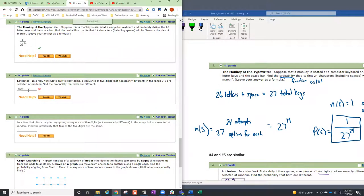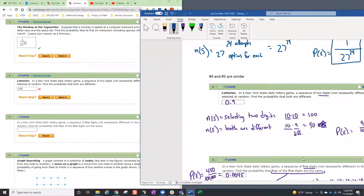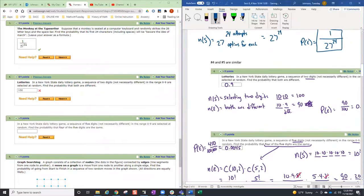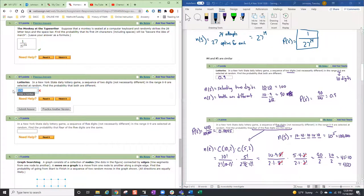You can see earlier here, I tried to put 1 out of 90 when I was doing my lottery. Let's make this one smaller. Why didn't you slam right? There we go. I tried 1 out of 90 and that was just not right. But you can see here by my work, I just pointed at my screen like I would at the board or something. 0.9 is a much better answer.